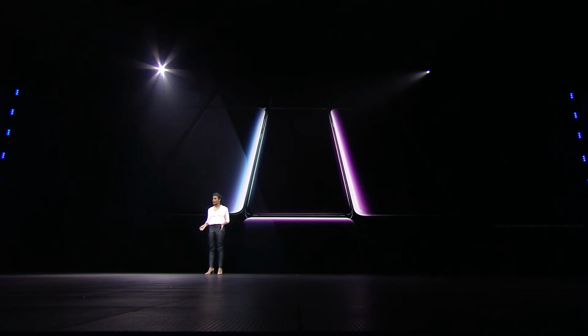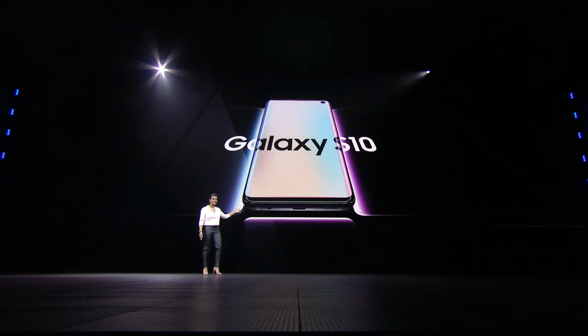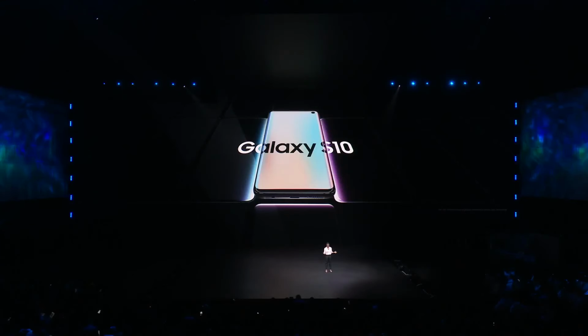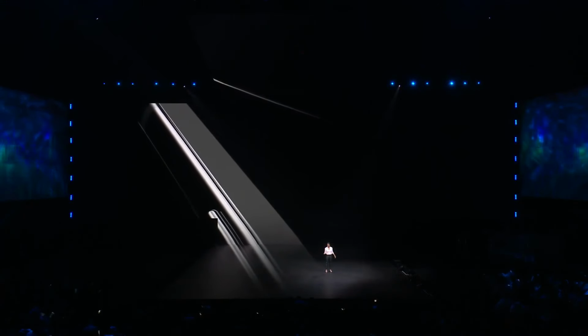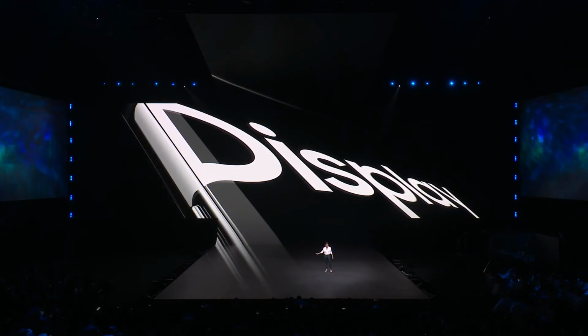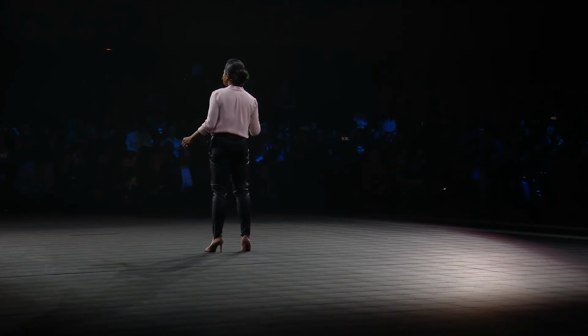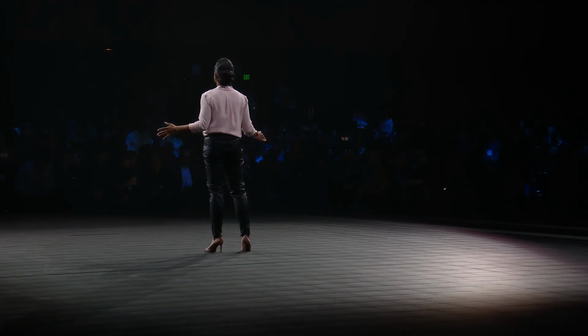But we're not here today just to celebrate the last 10 years. We're here to lay the groundwork for the next 10, and that begins with the Galaxy S10. Thank you. At Samsung, our vision for the next generation begins with what's right before our eyes, the smartphone display. As you heard from Justin, nothing sets us apart more than our displays, and the S10 is no different. It's a triumph of Samsung innovation, a phone designed not just to stand out, but to stand apart.